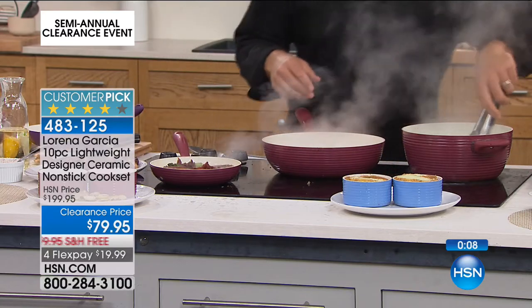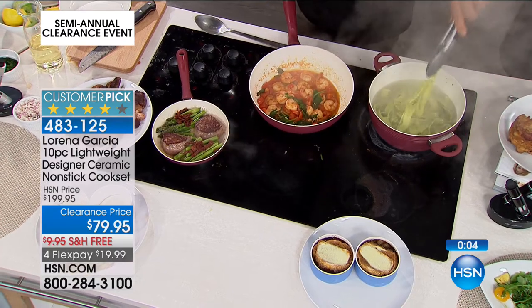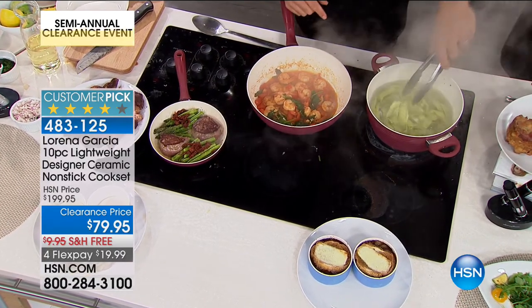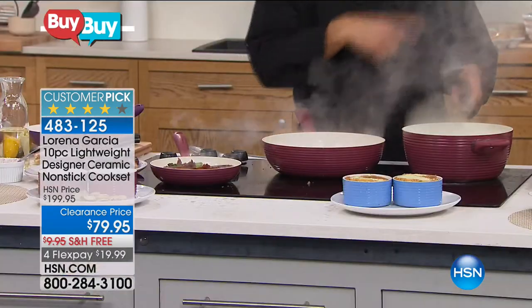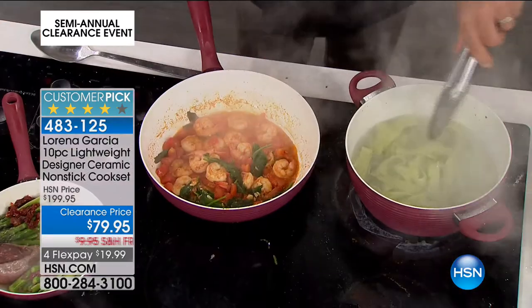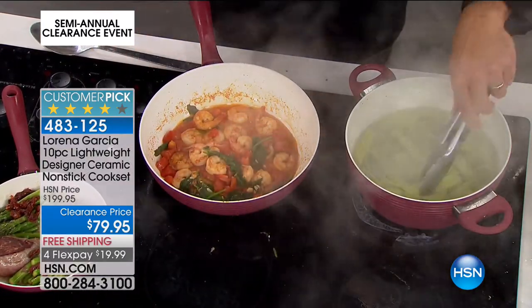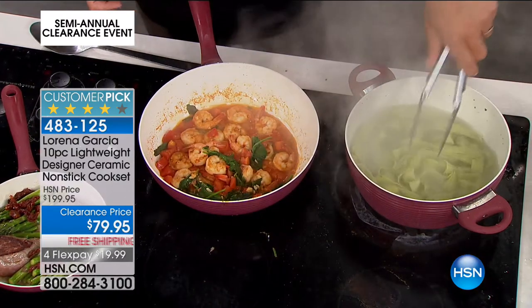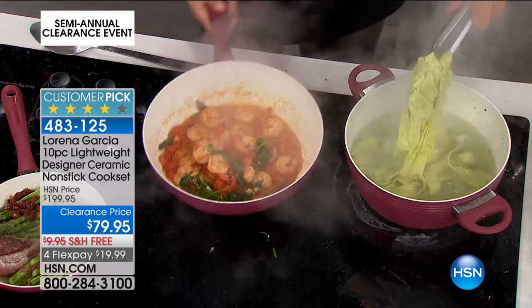What are you making there? Well, I'm going to throw the pasta into the shrimp. Oh, is that like spinach fettuccine? It's like a roasted garlic spinach pappardelle. It's a double wide fettuccine. Did you make that homemade? No. Store bought. Not everything has to be homemade. It looks so beautiful. We're all in a rush. The supermarkets have a lot of great things out there now. This looks amazing. Everything you cook looks so beautiful.